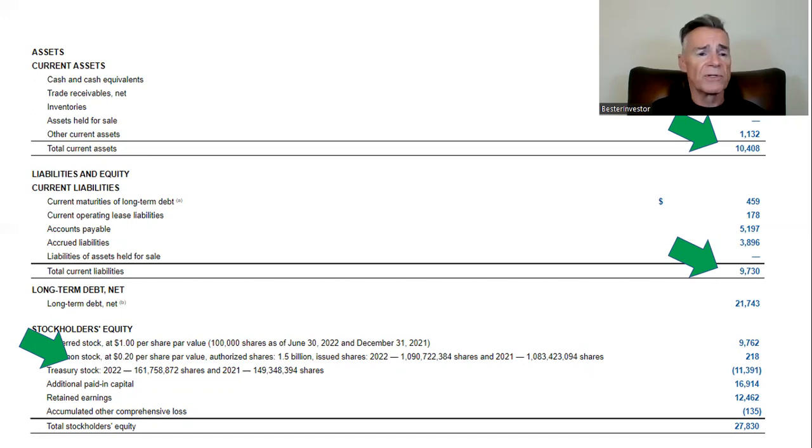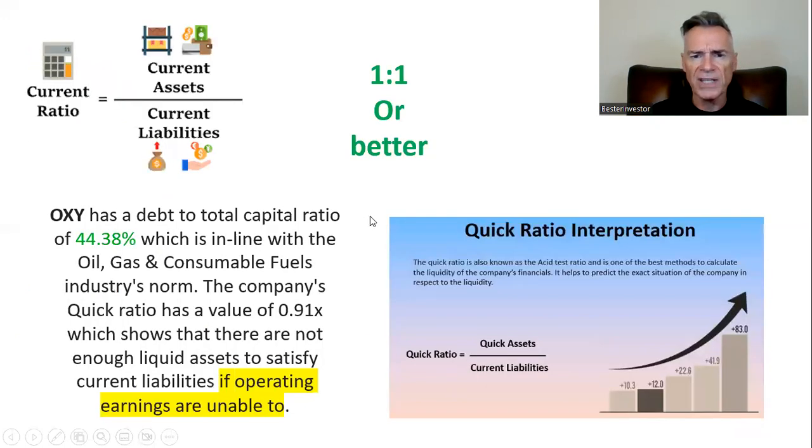But it gets even worse if you look at the quick ratio. I'm going to talk about that one in just a second, so bear with me for just a minute here. Some people ask me, "Hey, Mr. Octi, when Occidental Petroleum or any other company buys back stock, where does it go? What happens to it?" Well, it's on this line item here called treasury stock, right? So it's no longer common stock available in the market. It's treasury stock, which the company is basically then sitting on as part of its stockholders' equity.